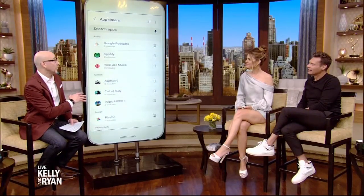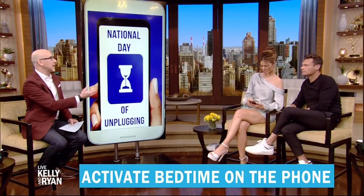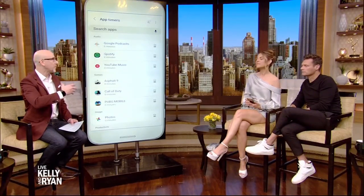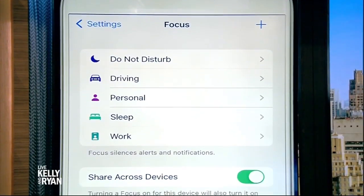Activate bedtime controls. This is super helpful. How do you do that exactly? I have my phone. So basically, you can go in focus controls, and one of them is going to be bedtime. You set your schedule, and basically it tells you when it's time to go to sleep, turns off your notifications, even pulls the blue light from your screen. So what happens is you don't have that blue light that keeps you awake, and it kind of helps you prepare to go to bed and unplug.